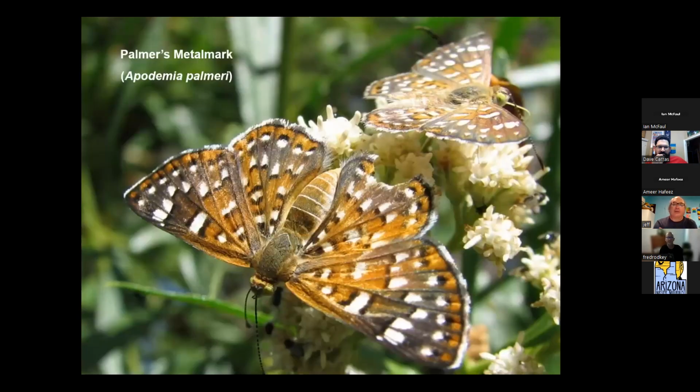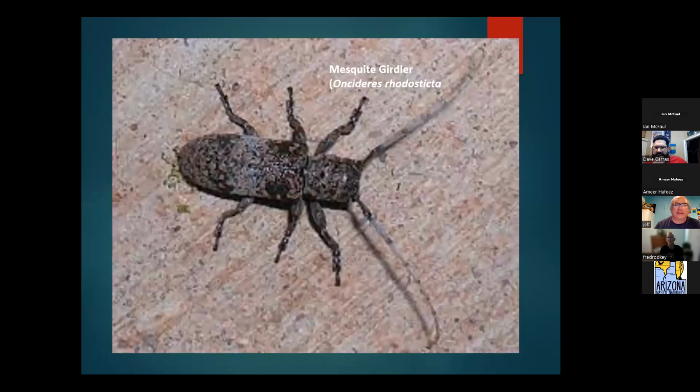The Palmer's metalmark. This is actually on desert broom, but its caterpillars also feed on mesquite. However, they're feeding on the mesquite leaves, not the mesquite flowers. So again, if you don't have the mesquite, you don't have these guys.